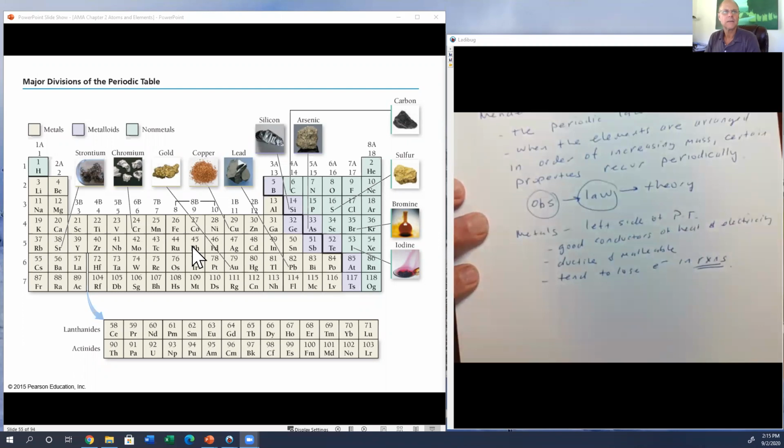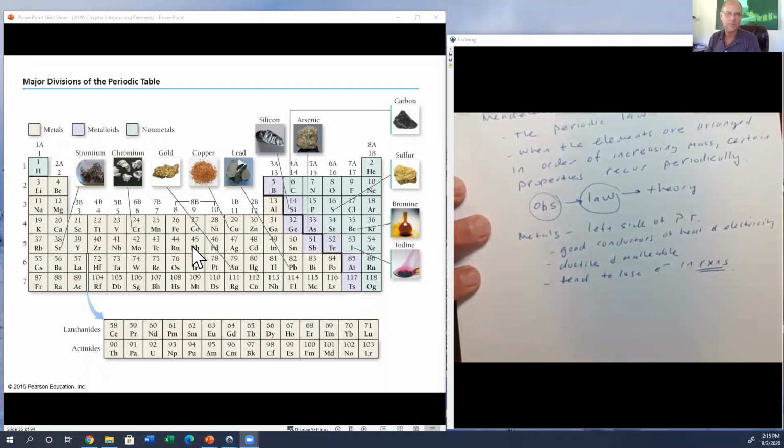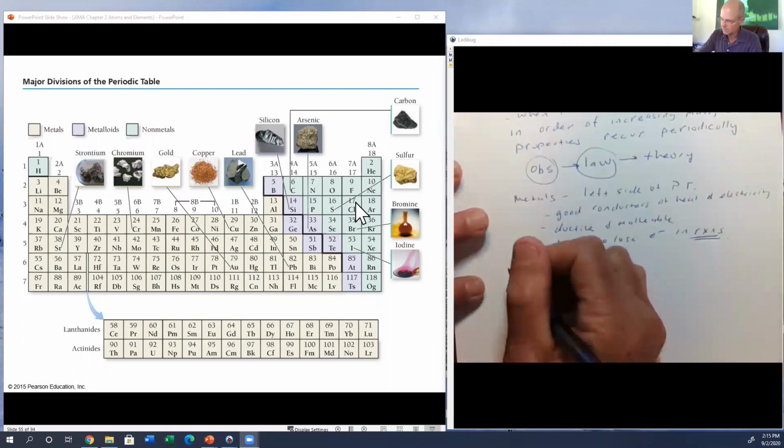Some good examples: you're familiar with many metals, iron, gold, silver, copper. These are all good examples of metals. They all fall in this part of the periodic table. On this part of the periodic table, on the upper right, are the nonmetals.